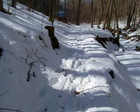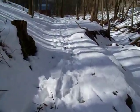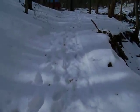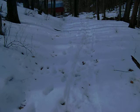Just a snippet of a walk down the path from where we have our collection barrels.